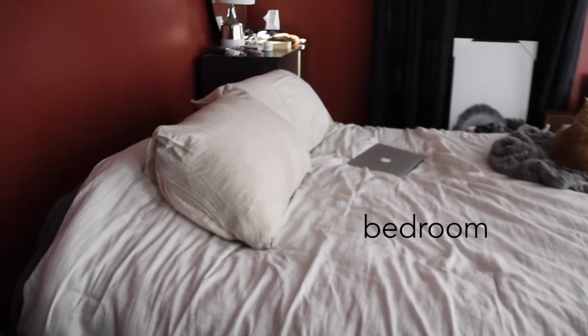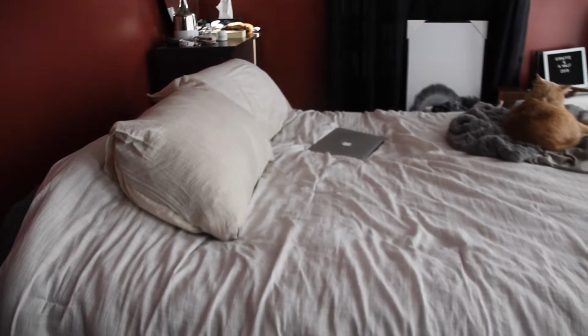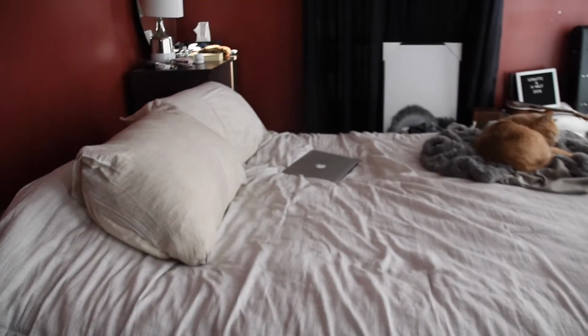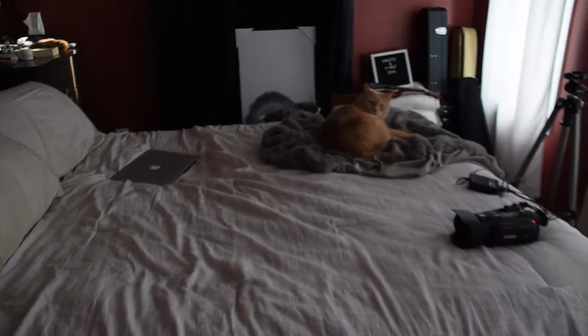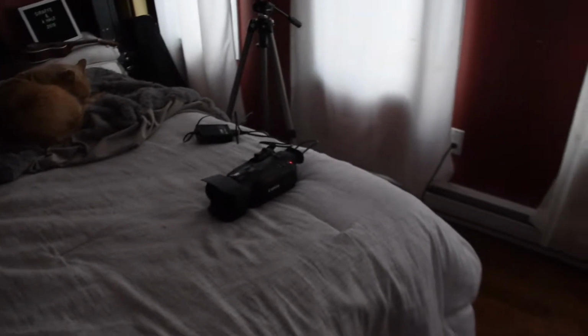Here's a look at the bedroom. I made the bed this morning because Max has been working so much and we've got so much going on. We're actually both up kind of at the same time, so as soon as we're both out of there, I make the bed. You can see there's still lots of stuff kind of scattered that doesn't have its place. I'm charging the other camera because it died.